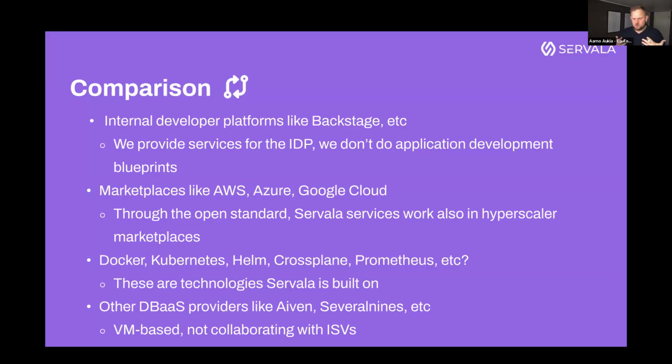There's also the question of how this compares to the marketplaces of large cloud providers, like Amazon, Azure, Google. We think this is not replacing it, actually vice versa. We think that through the open standard, we can bring the serverless services also to the hyperscaler marketplaces. And that's actually the power of the open standard.